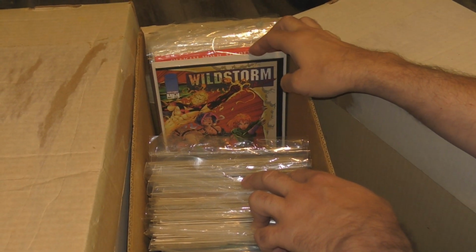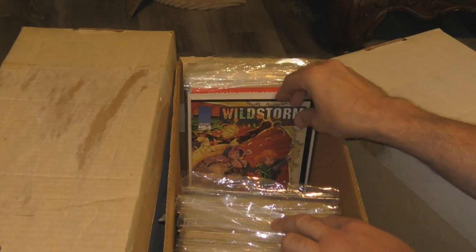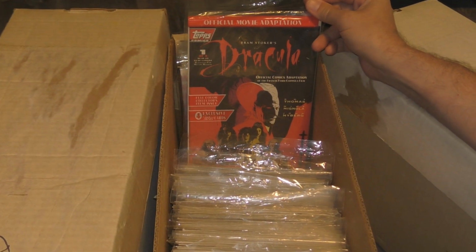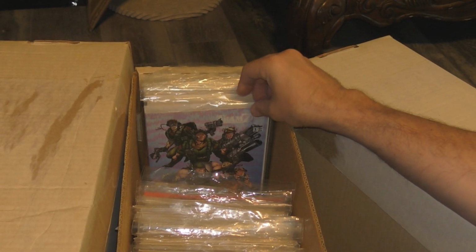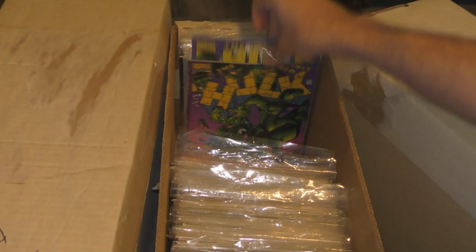Something to keep, because we do those. Uh-oh, she's got some Band-Aids. You gotta cover that up. Because I do the thing where I talk about how people don't remember Topps used to make comic books. It was based on the movie Bram Stoker's Dracula. But it's like three Hulks in that one package there.